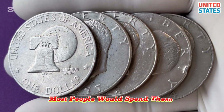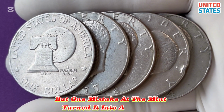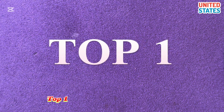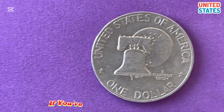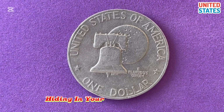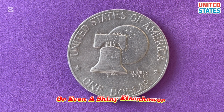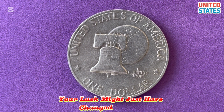Most people would spend these pennies without a second thought, but one mistake at the mint turned it into a treasure. Are you sitting on a small fortune and don't even know it? Because if you've got an old US proof set hiding in your closet, a forgotten coin in your safe, or even a shiny Eisenhower dollar with that beautiful mirror finish, your luck might just have changed forever.